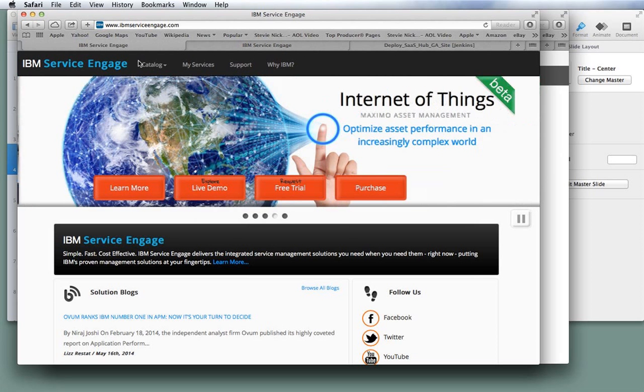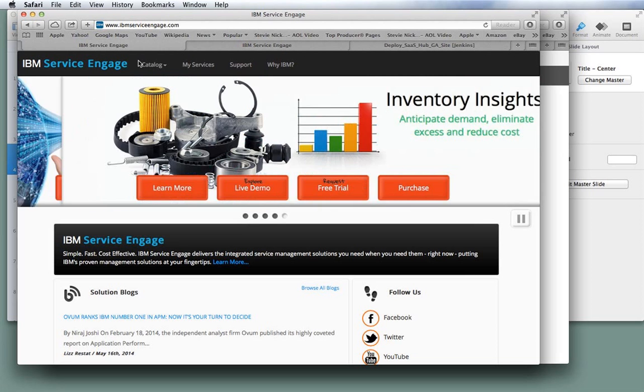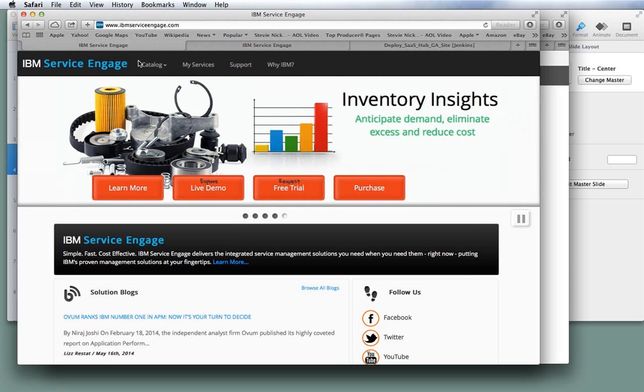Okay, so the lag I'm seeing on my screen is pretty bad. Franny, can you just tell me if you're seeing the Service Engage website, or are you still seeing the About Service Engage slide? No, I'm seeing the Service Engage website. Okay, my screen must just be slow.